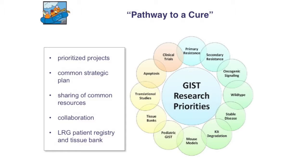These are some of the research priorities. You can see the list is quite large. So we're interested in clinical trials. We're interested in primary resistance. So these are wild-type GIST that don't respond initially to Gleevec. Secondary resistance is the kind of resistance that occurs after time. Oncogenic signaling is essentially the pathways, the electricity that runs through the cells. Of course, we're interested in wild-type and pediatric-type GISTs, stable disease, KIT degradation, mouse models, et cetera. But what you can see here is this large list.